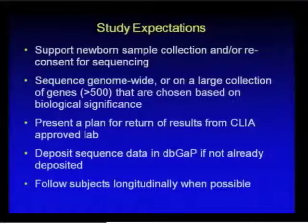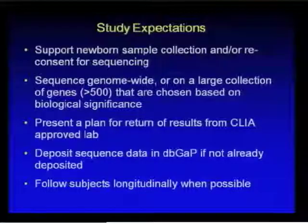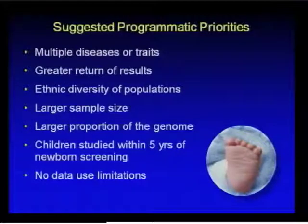We would then require that all applicants deposit their sequence in dbGaP if it is not already deposited, and would like applicants to follow subjects longitudinally whenever possible. We'd suggest a couple of programmatic priorities looking at multiple diseases or traits to help determine that this is applicable across a wide range of different conditions.